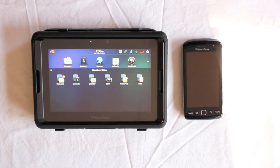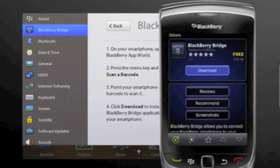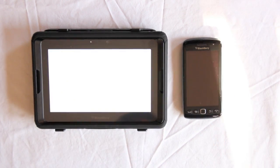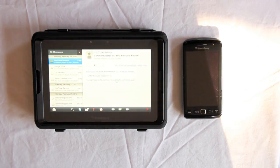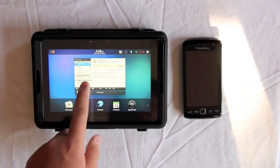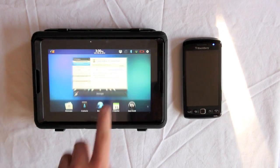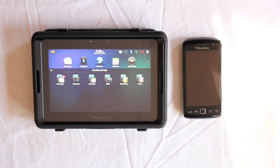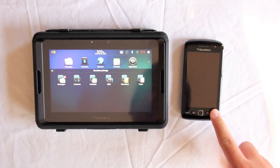And if we go into BlackBerry Bridge, it's a feature they've had since the beginning. If we just go into something like messages, it'll contact my BlackBerry smartphone here, and all the information is pulled off the smartphone. So as you can see, it's a slightly different interface because it's being pulled off. They have BlackBerry Bridge for messages as well as contacts, calendar, BBM, memo pad, and tasks, and it's a really nice feature to have. But they've added some really nice features to make it even better.